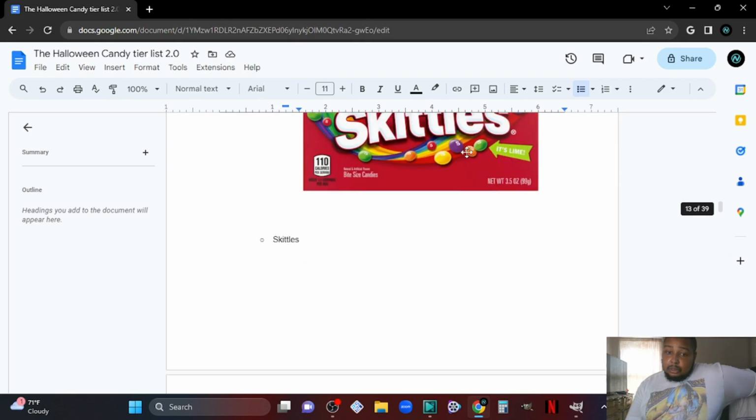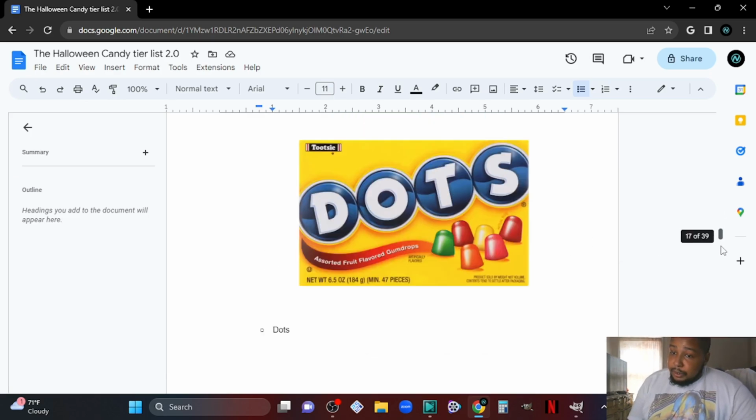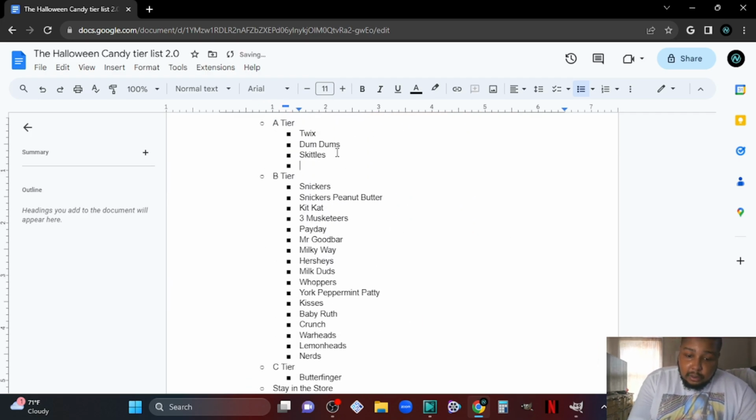Then next up is going to be Starburst. I really like Starburst. Still hate the orange ones though, and it still sucks whenever you get a double orange, unless you like orange. But for me, the red, yellow, pink, stuff like that, is still really good. They also have the Starburst variations, like the Fave Reds or the Tropicals. So Starburst, I think I'll also put in A. Still very much top tier.